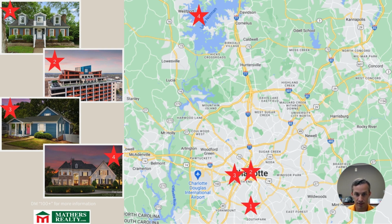Going west to the historic Wilmore neighborhood is 1724 Dunkirk Drive. Almost 3,800 square feet of refined luxury spread out onto 3 floors. There's 4 bedrooms, 3 bathrooms, and the most thoughtful finishes highlight this mid-century home that's been brought back to life.